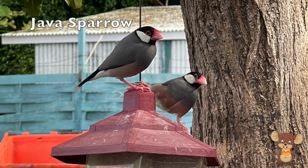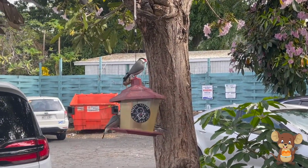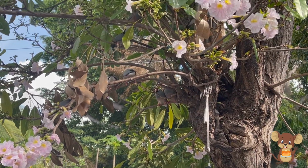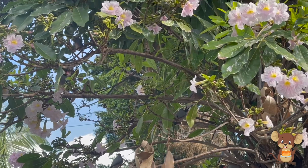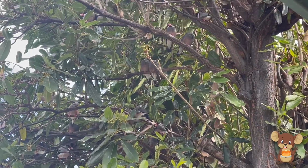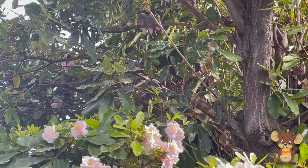This is the Java sparrow, also known as the Java finch. They were originally from Indonesia, and they have a very large beak for their size. That's great because it's an avid seed eater. Aren't they so cute? There were so many in this tree.